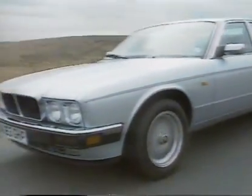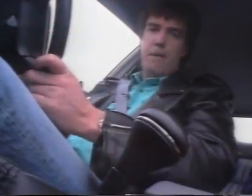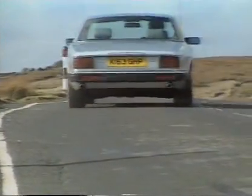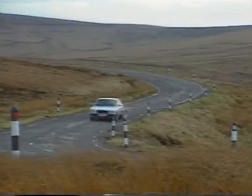To get the most out of this car, you need to put the new 4-speed gearbox into its sport mode, put your foot down, and hang on. The engine doesn't hum like it did in the old car, it roars and snarls and growls like it's angry.